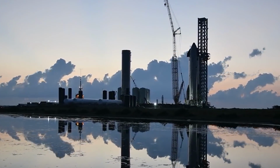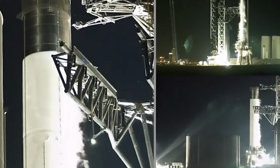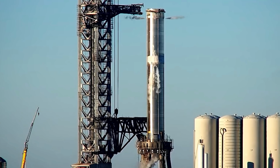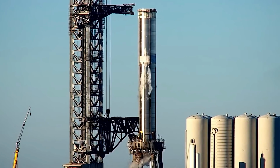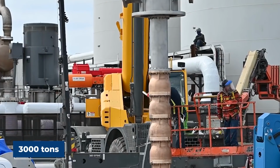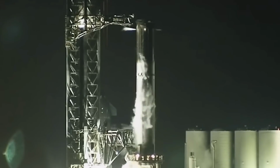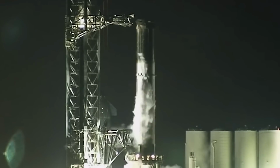It is noteworthy that SpaceX did not start small by validating the repaired plumbing and header tank with a series of smaller tests. The company instead jumped straight to a full cryogenic proof. It filled Booster 7 to the brim with about 3,000 tons or 6.6 million pounds of liquid nitrogen, or a combination of liquid nitrogen and liquid oxygen.